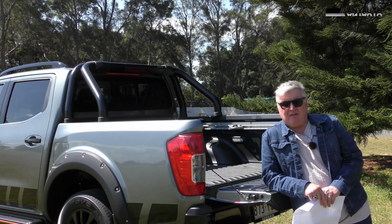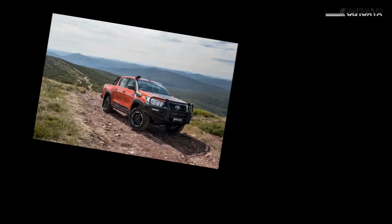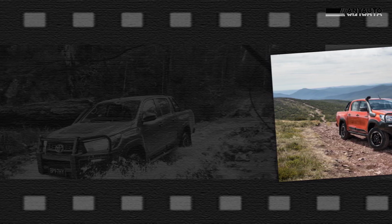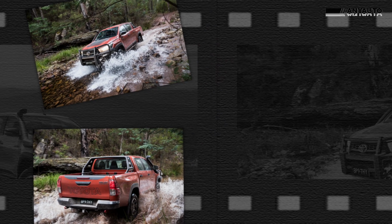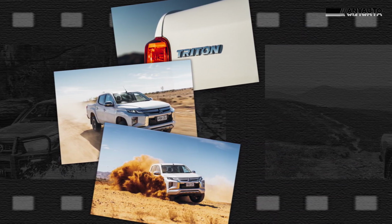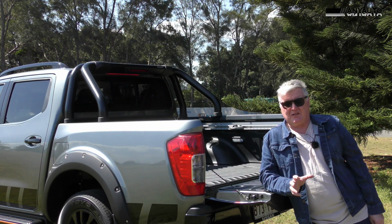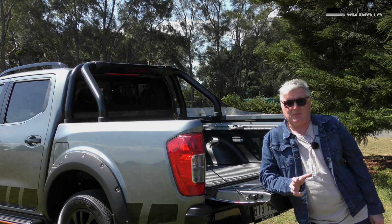Navara competes in a very tight segment, and in fact, and this is really interesting, the 3 top-selling vehicles in Australia last month were all pickup trucks, every single one of them. Navara is not in the top 10, but it does compete against the likes of Toyota Hilux, Ford Ranger, and Mitsubishi's Triton. So it says a lot about Australian buying tastes. In fact, most of the vehicles in the top 10 were either SUVs or pickup trucks.